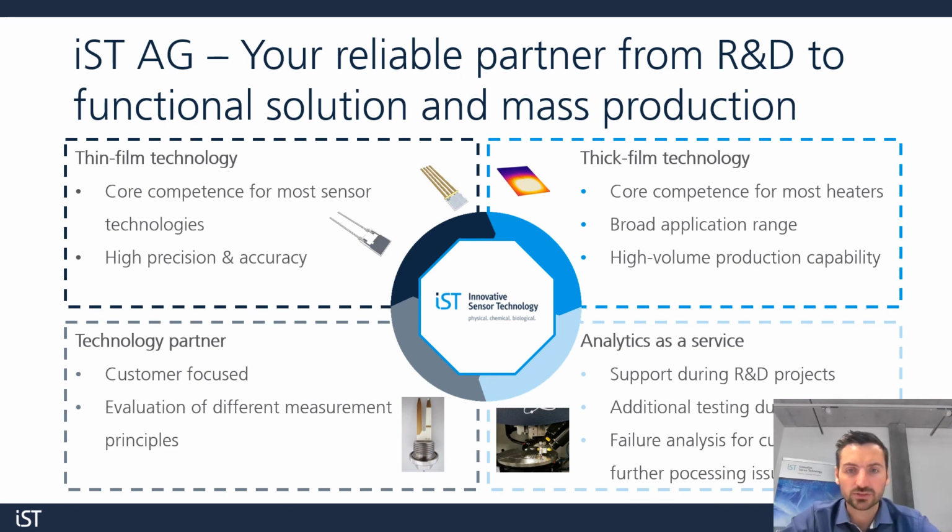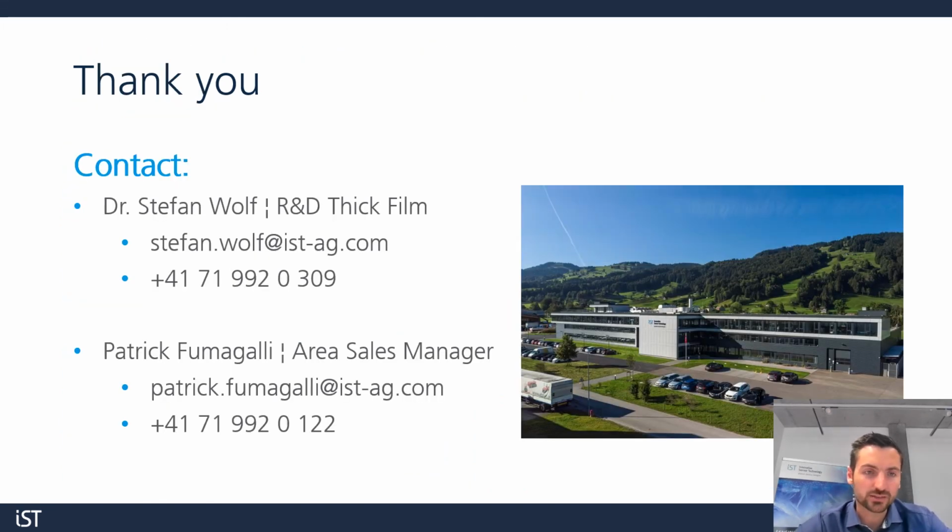So our metrology department supports us during the R&D projects, but is also happy to support you during your R&D project and offers you failure analysis of your post processes or further processes. And all this combined, we are a technology partner, customer focused. We really want to understand your problem and find the best solution for you. And if you would like to go on an R&D journey with us, then you can just contact me or Patrick, who is the area sales manager in Germany. With that, I would like to thank you and am happy to answer your questions.